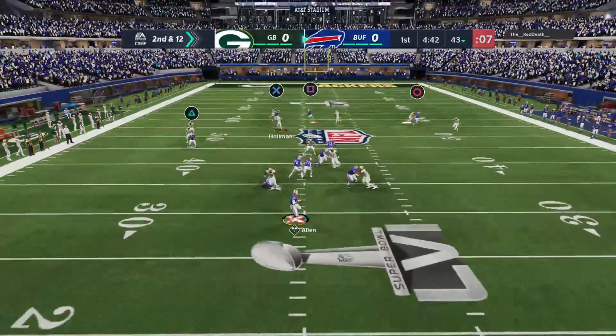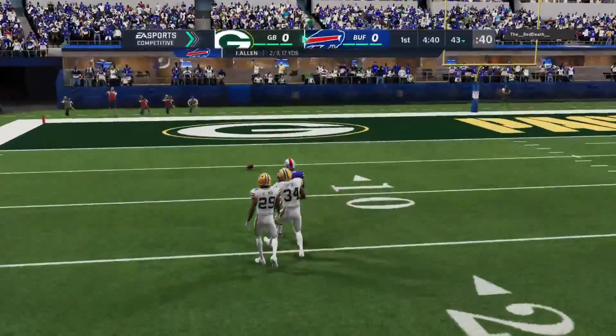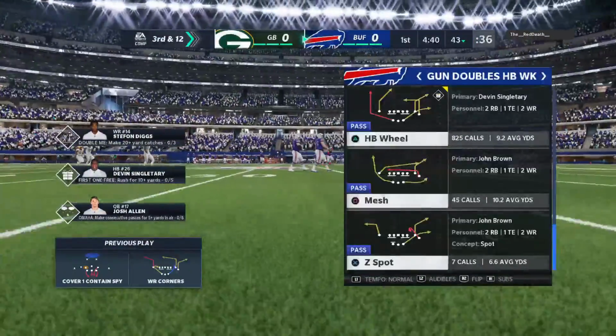Working out of the shotgun. Here's Allen going deep for Diggs. And that's going to be incomplete. Good effort there trying to take a shot, but it's third down.